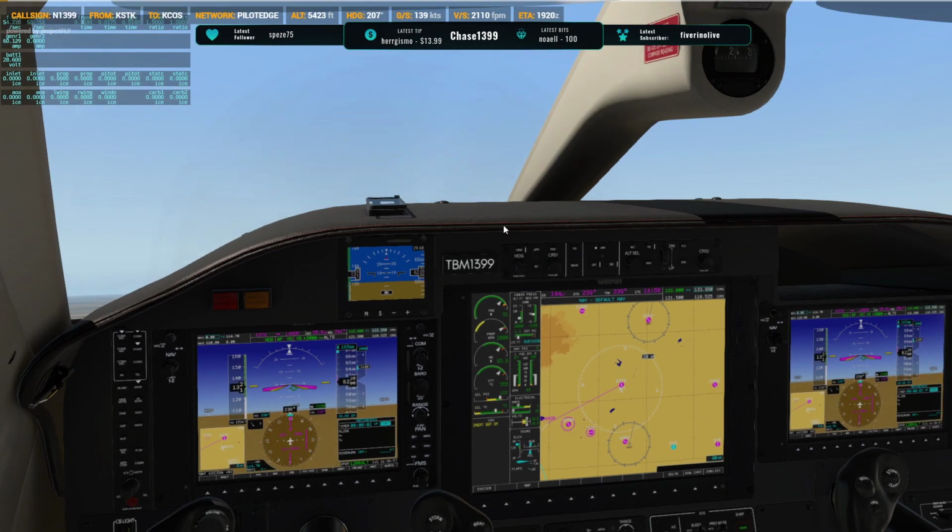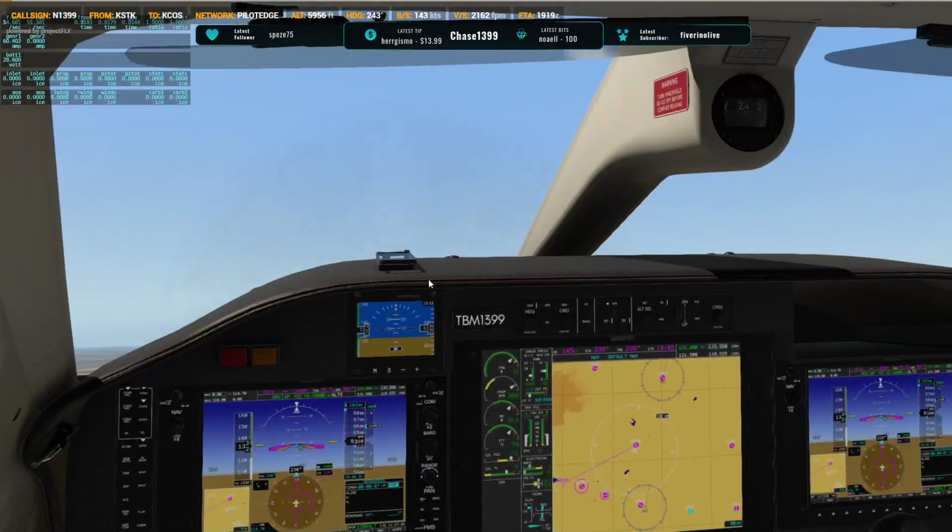Timer, open up the inert separator, 45 seconds. We gotta keep an eye on the torque, otherwise this thing will over-torque like crazy.